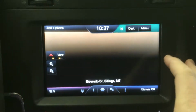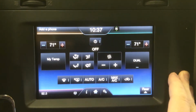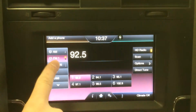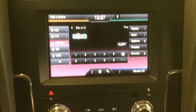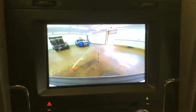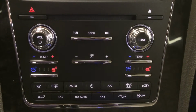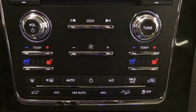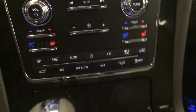Search for Sync on your device and select Sync once it is found. We have our navigation. We have our touchscreen controls for our climate controls. And we have our stereo, in which we do have AM, FM, Sirius satellite radio, CD player. Of course, that also doubles, if we shift in reverse here, as our backup camera. We've got our manual controls for all of that down below for our stereo and for our dual zone automatic climate control with heated and cooled front seats.